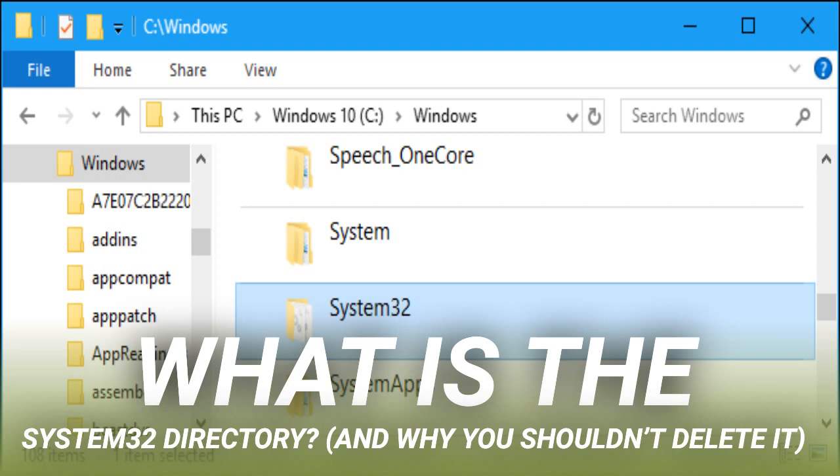The System32 folder, located at C:\Windows\System32, is part of all modern versions of Windows. It contains important operating system files that Windows needs in order to function properly. This directory contains many different types of files, but DLL and EXE are some of the most common types you'll find if you start digging through the folder.